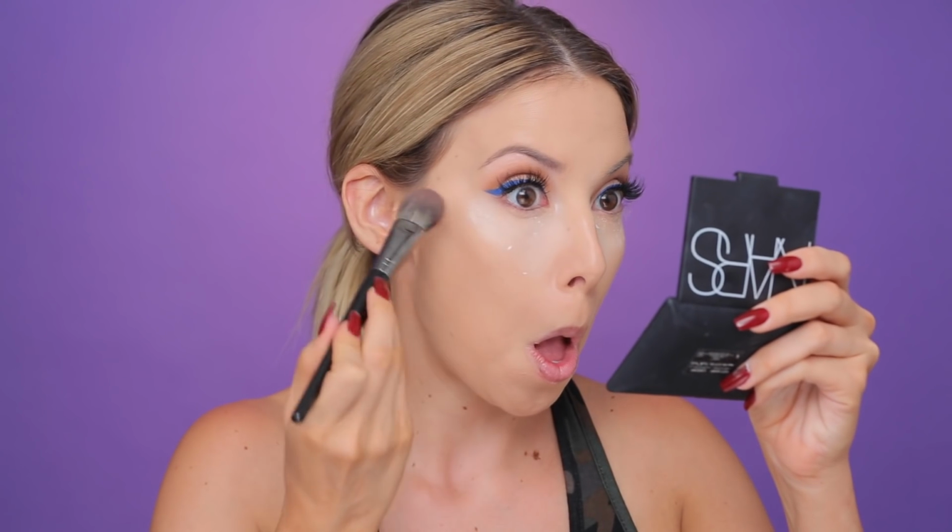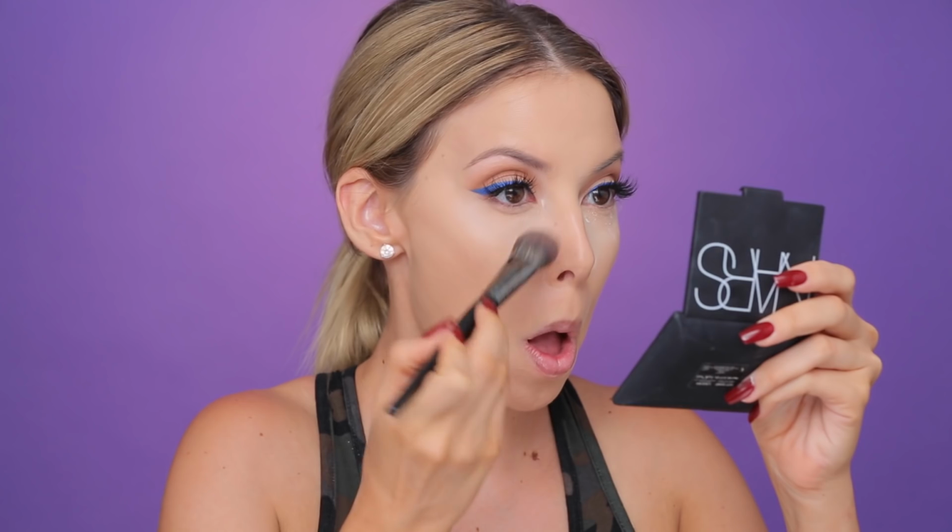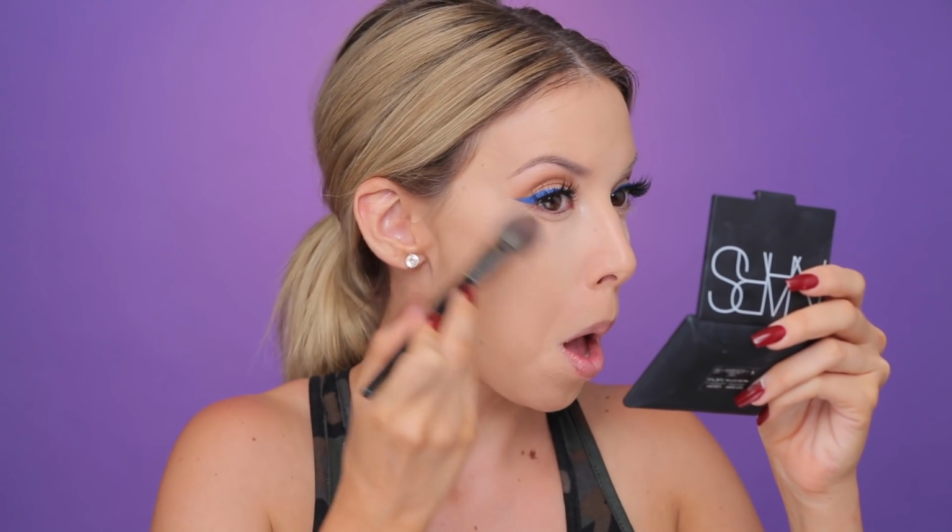So I'm using a different beauty blender, and this is the RCMA No Color Powder. All right, and then I'm gonna dust it off using a Morphe E49 brush. Kind of played myself today with my under eyes though, I'm not gonna lie.